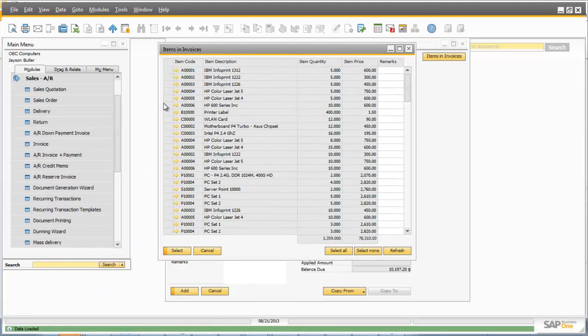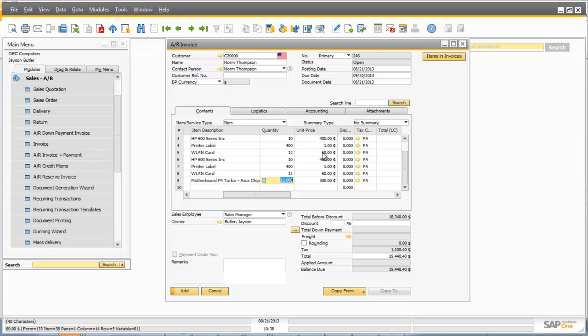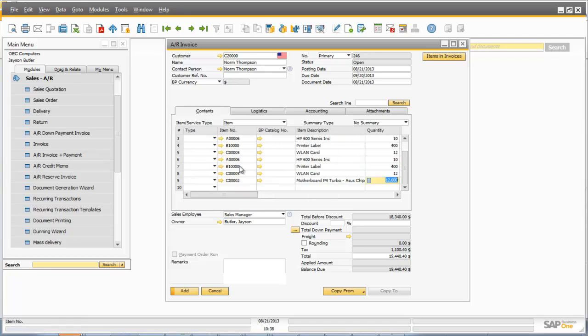Oh, it's populated it already. So what I can do is pick some items. I can see the quantity. And once I click on select, you can see that it's populated. When I accidentally clicked, it actually populated into the document, and now it's populated again. And you can have the quantity and the unit price from the document.